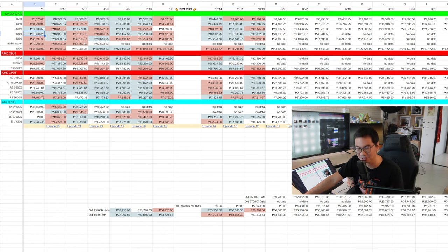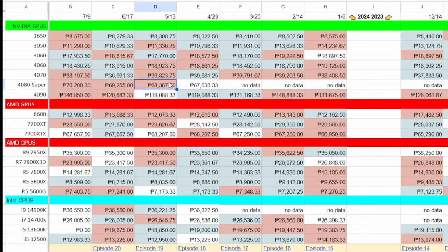You pay around 500 pesos more, you're getting the 4060, which gives you access to features that the 3060 doesn't have. In raw performance, the 4060 is also faster. And they are the only two cards on our list that have gone down in price from last month. 4070 became more expensive. 4080 Super, too bad.